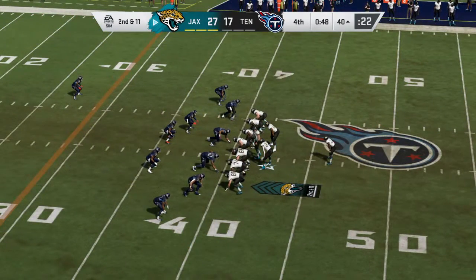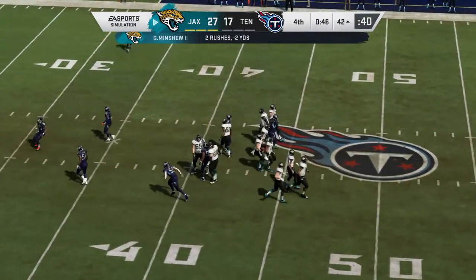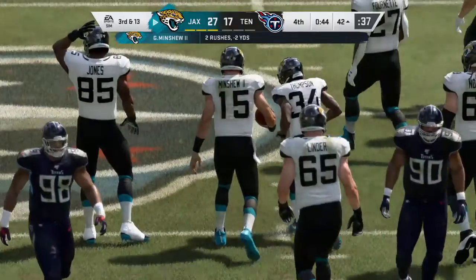Ready? Mike, 54 is Mike. Check, check. Watch 54. Watch 54. Coming to you. Coming to you. Now. Down to a knee for the Jags. Victory seemingly in hand.